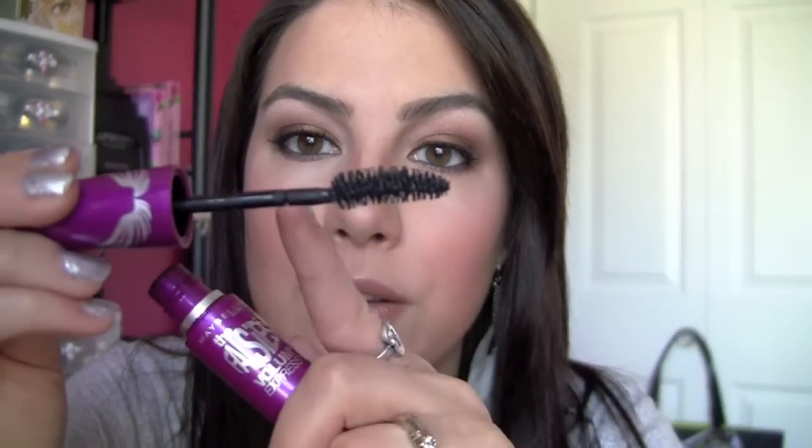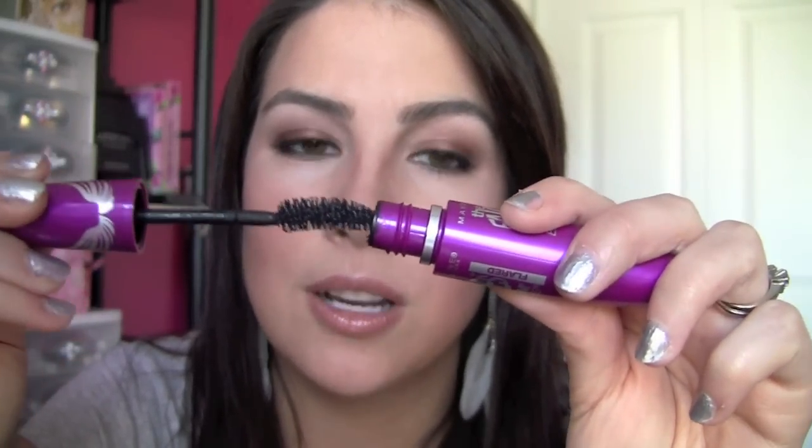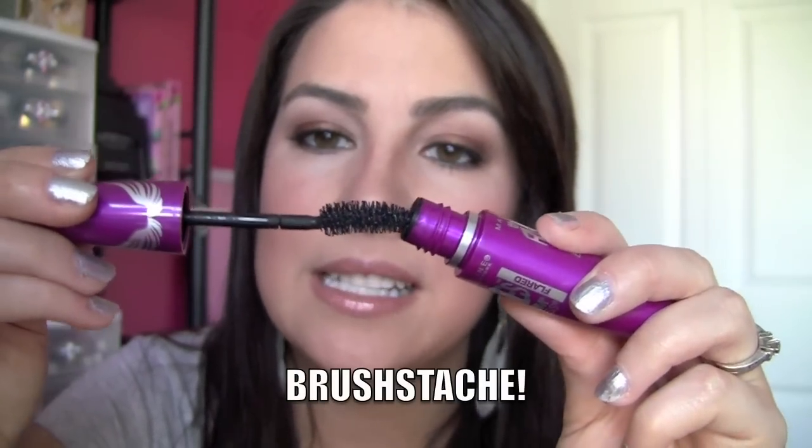This is a lot like the other Falsies, but with these longer bristles. I think this might be even just a little more lengthening overall. The wand has a little joint right here, and it is kind of flexible. So it's not a rubber brush, these are traditional bristles, but it does have that flexible head like some of the rubber brushes have.